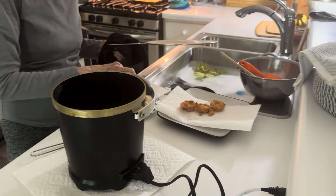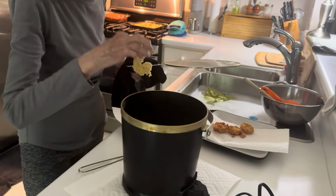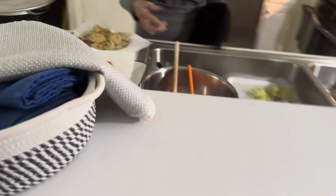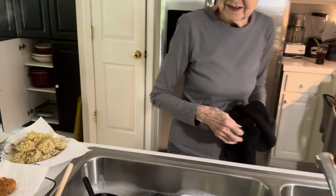I think three is just fine. Three each is enough. That way the heat doesn't go down. So that's our shrimp right there. It looks good, huh? It turned out perfectly. I like the look of that.